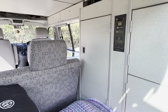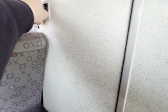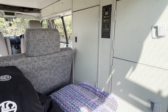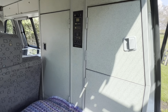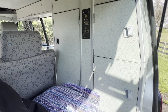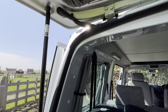It's just a case of getting to it all, really, because sometimes, like for instance here, this cupboard is obstructed by the seat, so you have to pull the seat forward to get into that cupboard. It's just a case of knowing what's what. I think some of the newer campers have roller shutters on these cupboards, which is obviously a lot more practical, because you can just roll the shutter open, which is nice. But yeah, got the curtains.